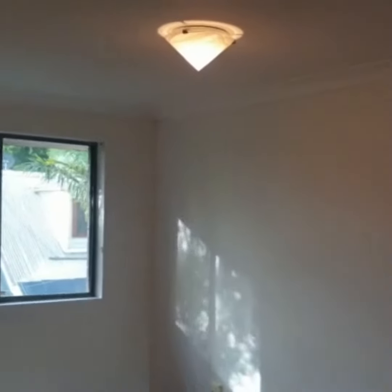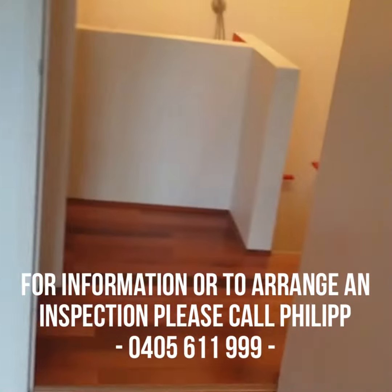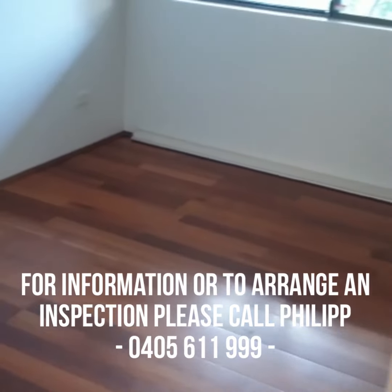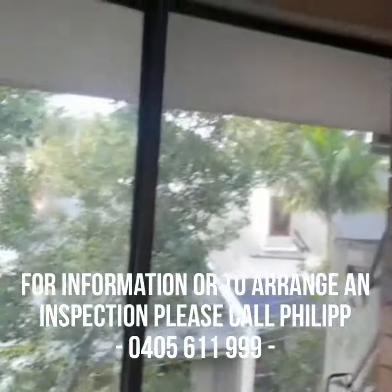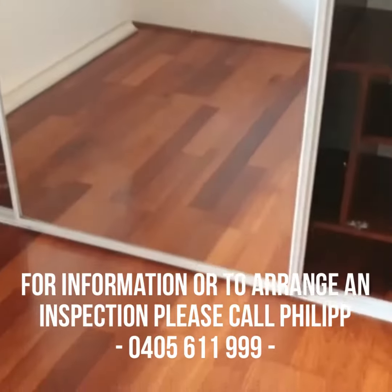Through to here, this is the second spacious bedroom with a built-in wardrobe. If you require any further information, please feel free to contact me on 0405 611 999. And this is the second bedroom with a built-in wardrobe.